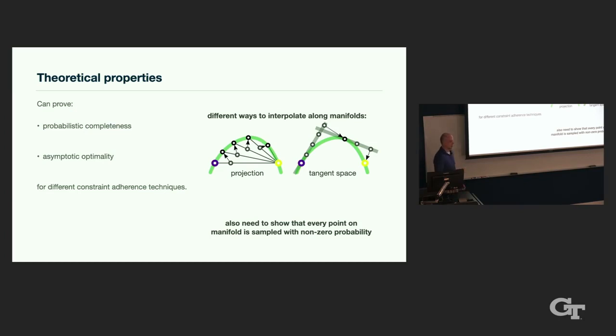There are some technical details on showing that each point is sampled with non-zero probability. The simplest way to see that is, let's say you have a torus as your constraint surface, a surface with a hole embedded in 3D. As that hole in the middle gets smaller and smaller, and the embedded space gets larger and larger, the probability of sampling in the middle goes to zero, right? Especially if that hole shrinks up. So if the path requires you to go through that hole, then basically you're out of luck.